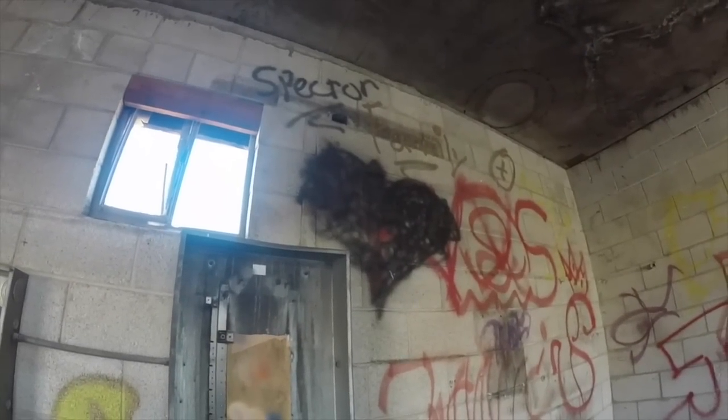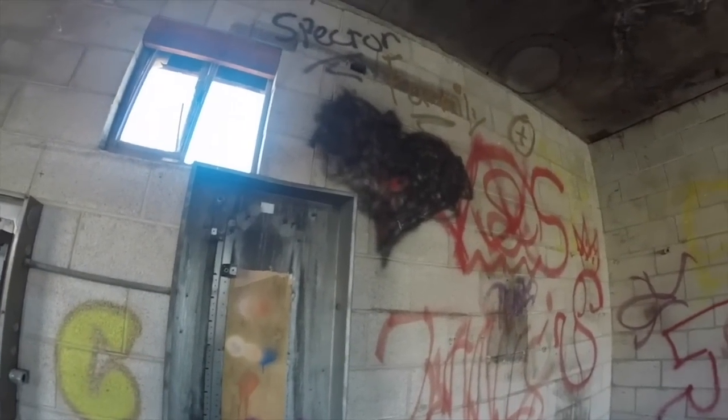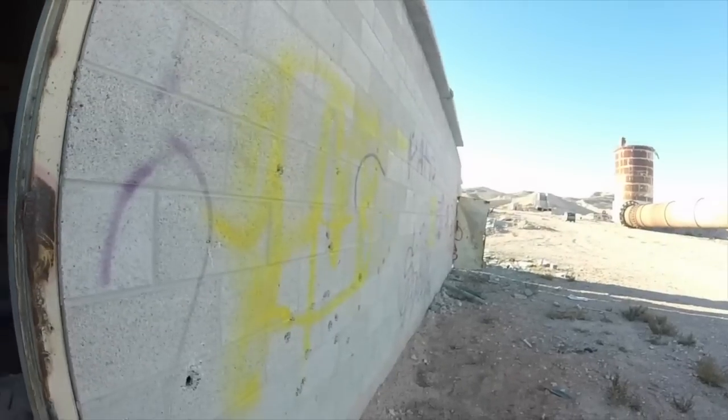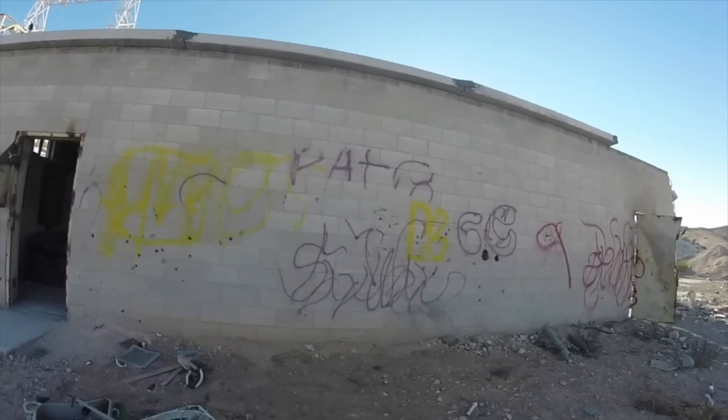And then up there where that black heart is, that was me. I did that because some ignorant moron spray painted a racial slur, and it just really wasn't cool, and it didn't look good in the background of pictures. So I came in and took care of that when I sprayed over all that Al-Qaeda graffiti that I'll show you in a minute.